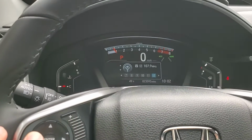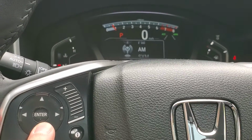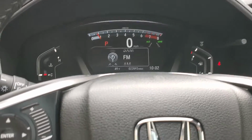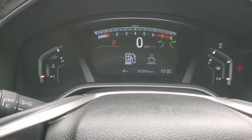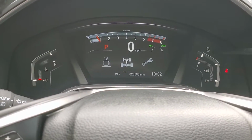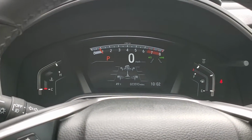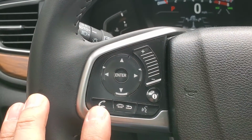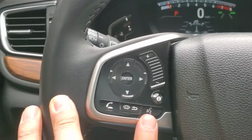Our left and right buttons here will cycle through our presets that we have set. The up and down button allows us to change between the sources of audio that are available. This button here controls the screen that you see in front of you, and you'll have a few different types of information that we can display there. Pressing that will toggle through them, and pressing enter would select and open up that page on the screen for you. Just beneath that we have our phone hands-free buttons, answering, hanging up a call, and our voice commands there.